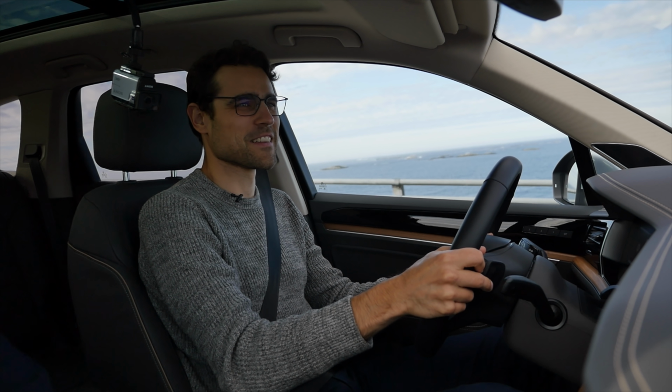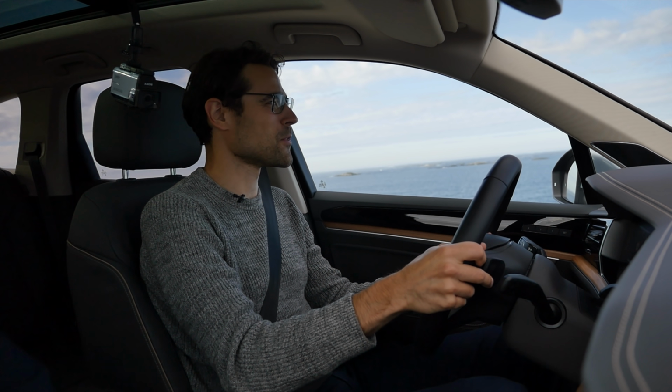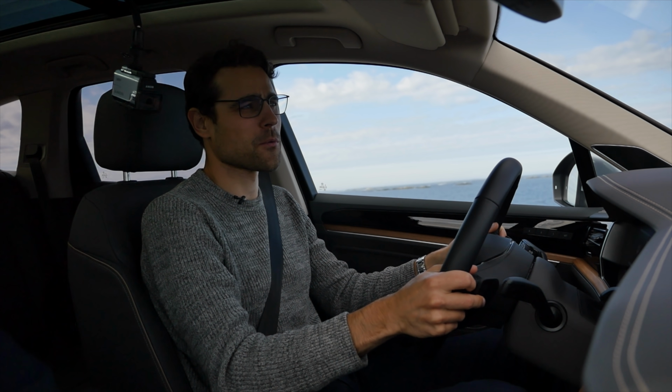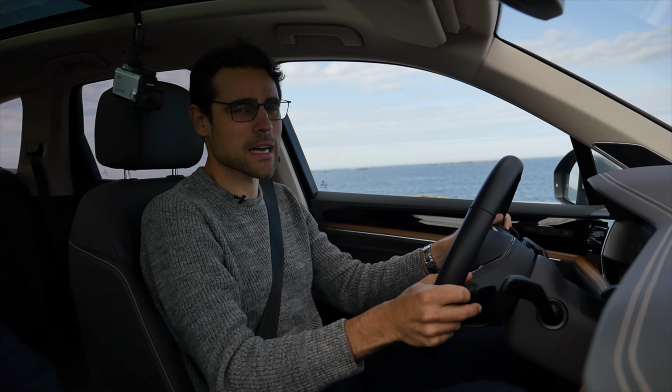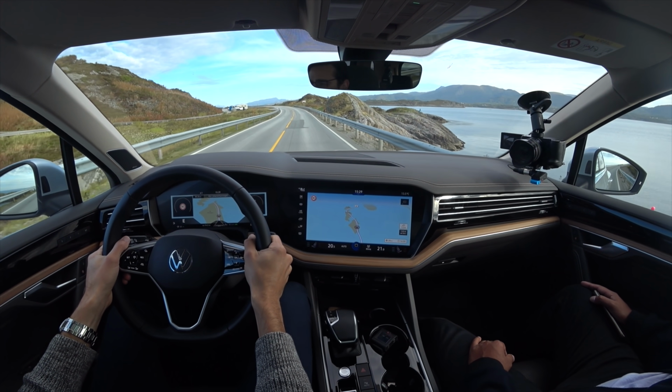Wow, first bridge. That is so amazing. I always wanted to drive this road here. So next to the Transfagarasan and Highway number 1, for example, and some of the Alpine mountain passes, definitely one of the favorite roads to visit overall.